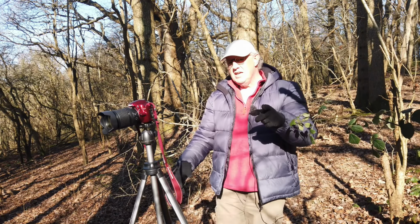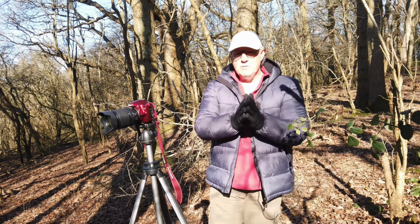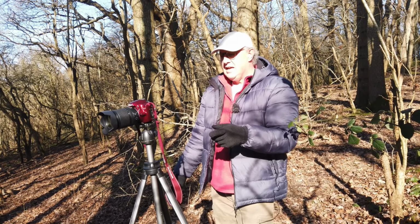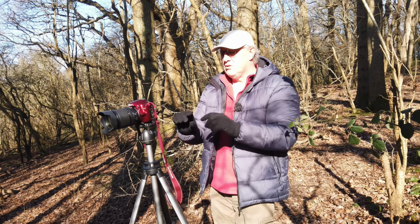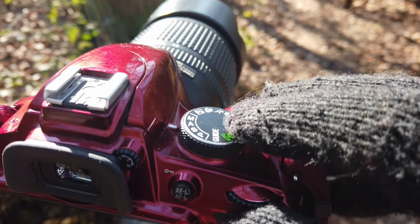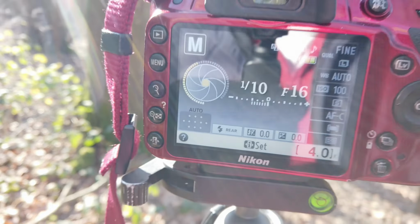See what I'm doing here? Because I'm actually not going into one of the auto modes, i.e. aperture mode, where it then sets the speed. Because I'm going into a manual priority, I can dictate all the settings I like, as long as I'm using the light meter in the front. So because I'm going into manual priority, I can control all the settings.